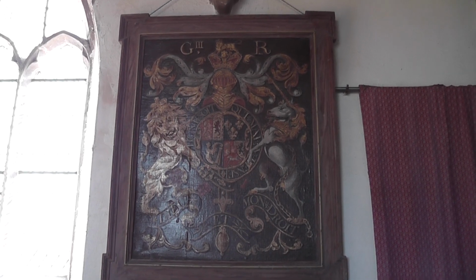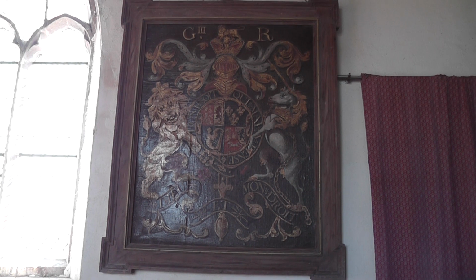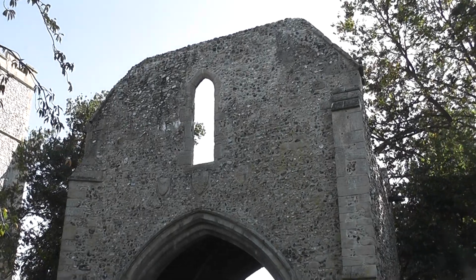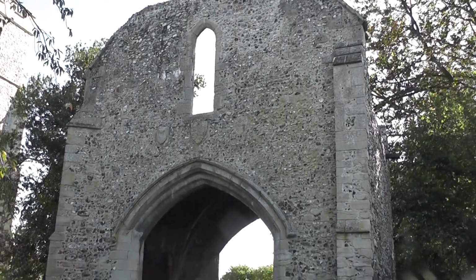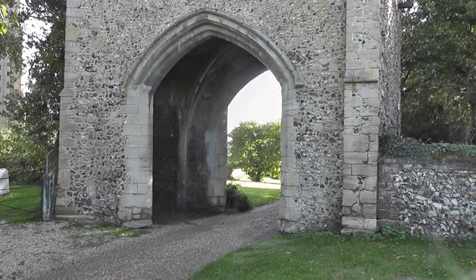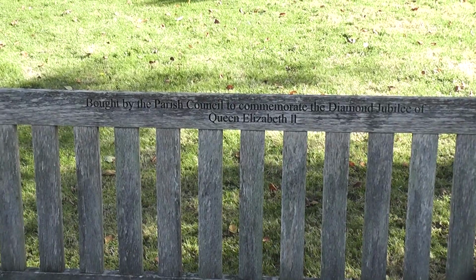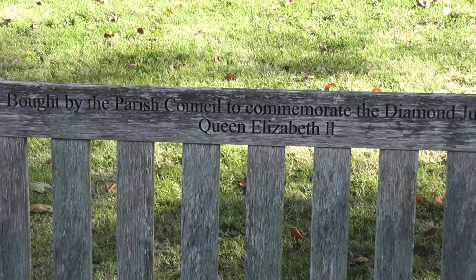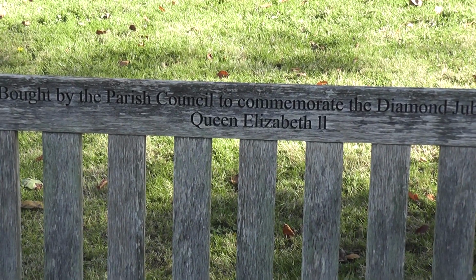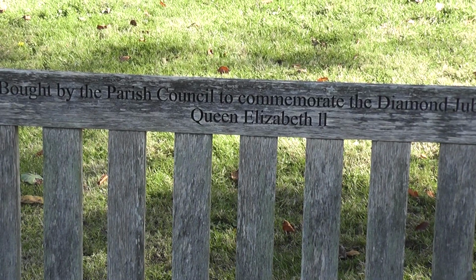In fact, that's the entrance. What I thought was a ruin is actually the entrance to the old priory, no doubt. You have it, this solitary bench was bought by the parish council to commemorate the Diamond Jubilee, Queen Elizabeth II.